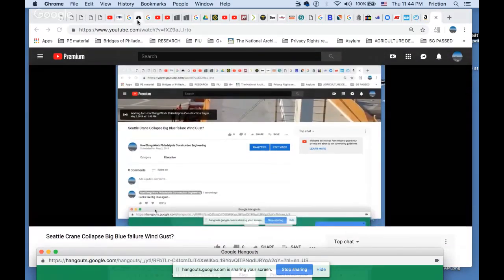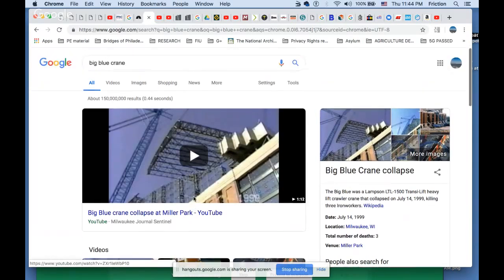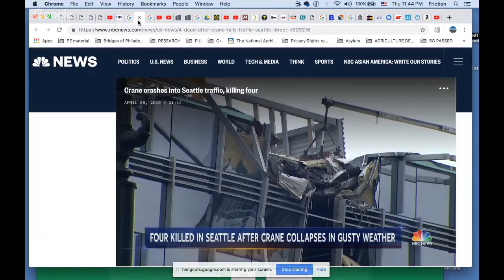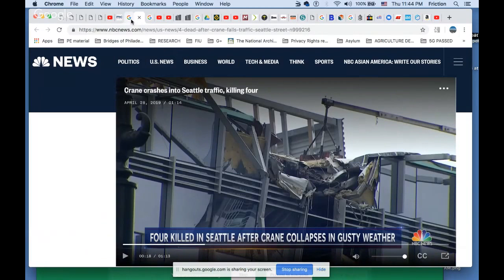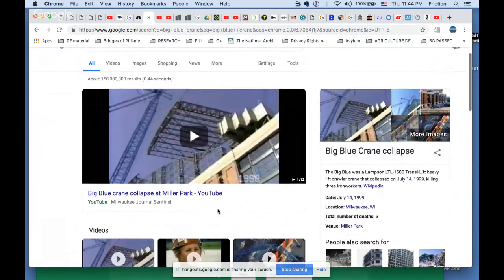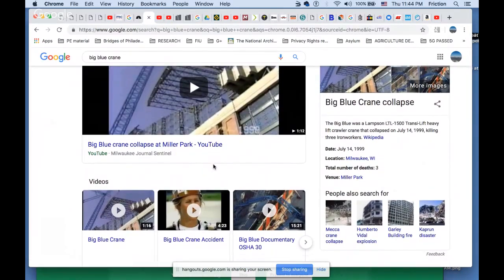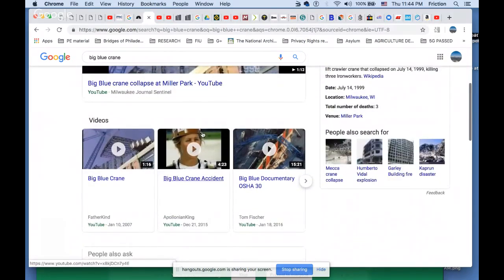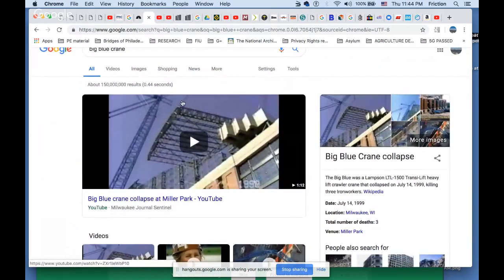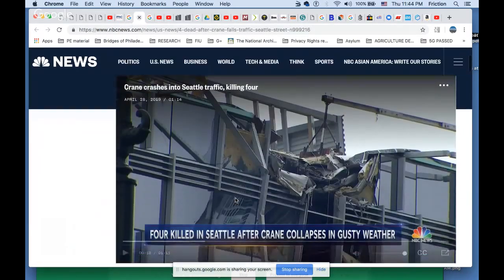All right, guys, let me jump right into it. This looks like Big Blue again, or a Big Blue type crane, helping remove the existing crane, and the collapse happened. If you look up Big Blue, you'll see that it was lifting a big section of the roofing and of the structure, and it collapsed. But again, wind gust. So it appears we're back to wind gust again. Also, maybe they bit off a little more than they can chew, as we look at the images.